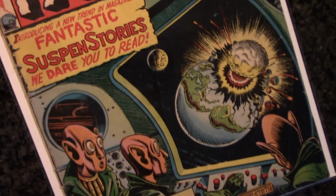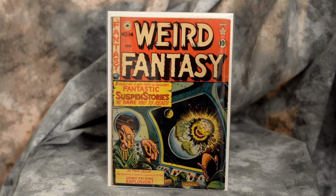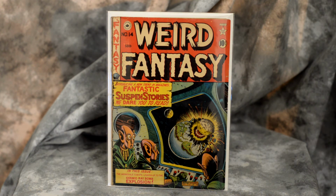I guess all of which roundabout brings us back to this issue, number 14 of Weird Fantasy, a dark fantasy science fiction anthology comic that was a part of the EC Comics line in the early 1950s. Over a 4-year span, Weird Fantasy ran for a total of 22 issues, ending with the November-December 1953 issue. A futuristic atomic explosion perfectly fits the sci-fi theme of this publication.